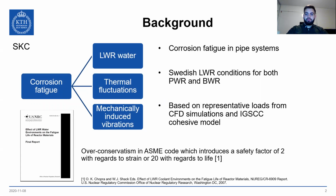Corrosion fatigue in the pipe systems in nuclear power plants can occur due to the corrosive environment attributed to the LWR water, together with the cyclic loads, which can come from either the thermal fluctuations or the mechanically induced vibrations. The idea is to study the corrosion fatigue for Swedish LWR conditions for both PWR and BWR, and the analysis will be based on representative loads from CFD simulations and an intergranular stress corrosion cracking cohesive model.